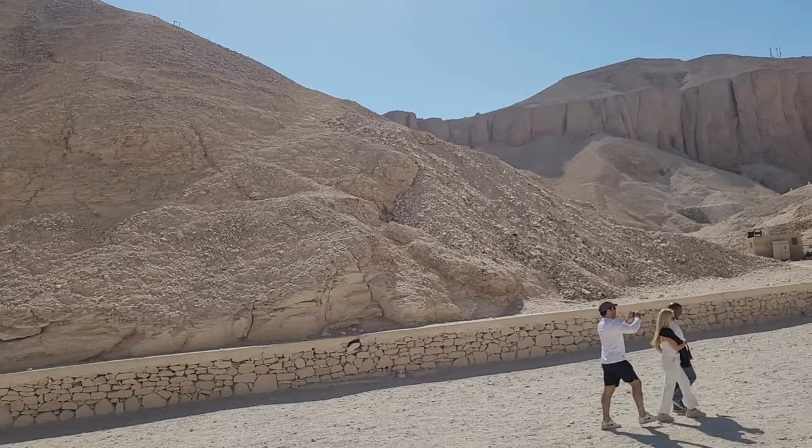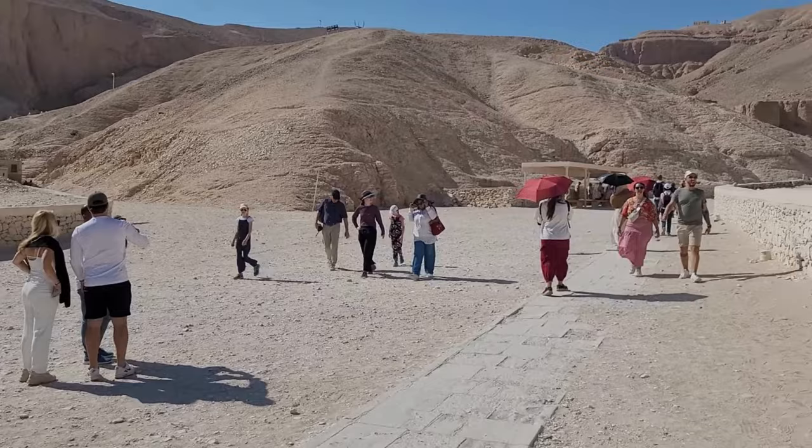Which tomb are we going to next? Number nine has nights also. You can see that there is no night.